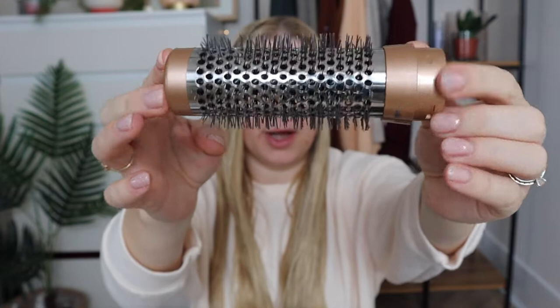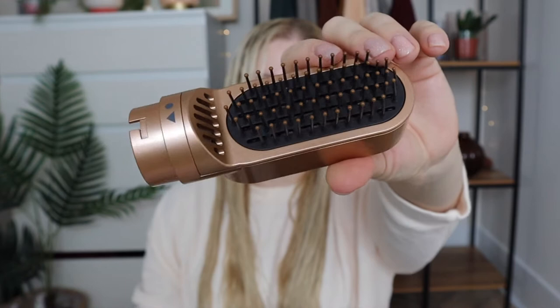Then it does have other attachments. This one is the brush. Then we have the other type of brush, the round brush, and then just a normal kind of brush. This will be so much easier to dry the girls' hair. You'll be so good. And then just the hair dryer attachment that looks like so.